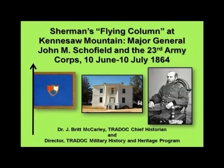Sherman's flying column at Kennesaw Mountain, Major General John McAllister Schofield, and the 23rd Army Corps, 10 June to 10 July, 1864. You know, of course, that we're in the midst of the Civil War sesquicentennial, all things to do with the 150th anniversary of the American Civil War. And this is the year for all things related to 1864.